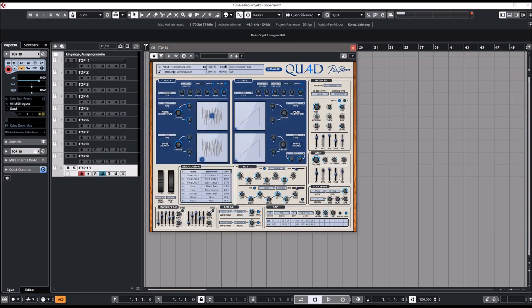Position 10. Quad. Rob Papen. I think this guy makes amazing synths, and especially in all his synths, the arpeggio sounds and the pad sounds are really fantastic. Quad, really, I can say I love this tool for its pads and arpeggios.